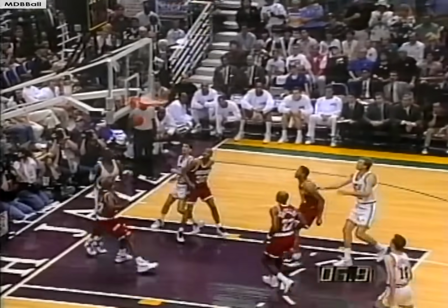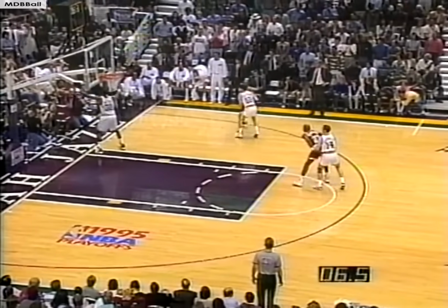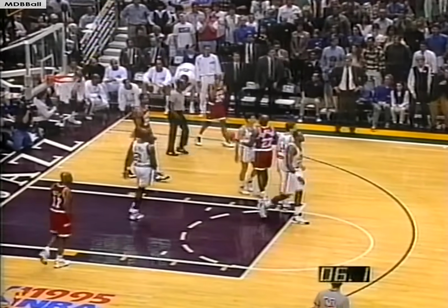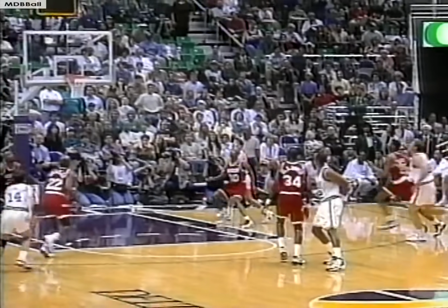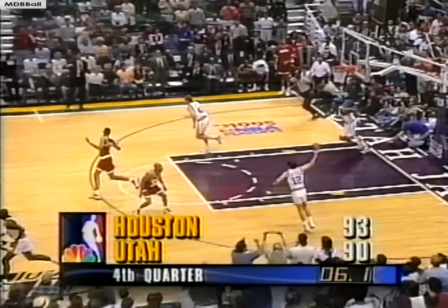Malone, long three-pointer is good. Rockets have a timeout to burn. The inbound, Hornacek has to foul Drexler. Malone wasted no time in torching this one right in the heart. 3-point lead for the Rockets.